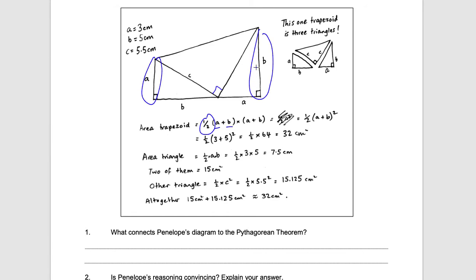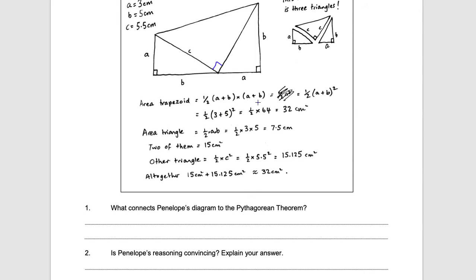So if I do the average of the base times the height, this height here, a plus b, will give you the area of the trapezoid. So this formula is the area of the trapezoid, as is clearly mentioned. And she simplifies that. Well, a plus b times a plus b, she said is a plus b squared. And we didn't really talk about this, but this is a correct line. Like a times b, if I have two of those, I'm counting two. And I have the half out front.